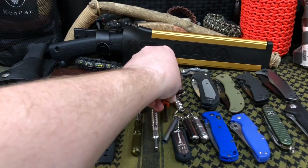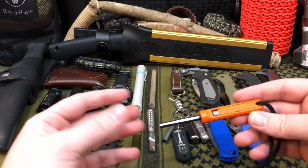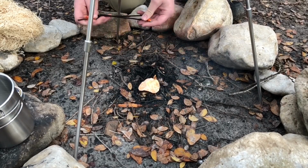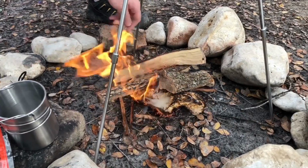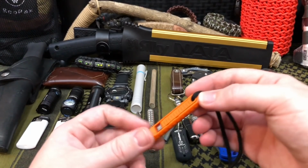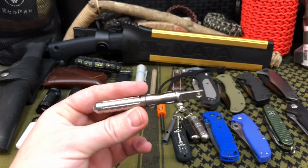Then we have the Poly Striker by Exotac. And I thought I loved the Nano Striker XL, but this thing kind of just works. I like the size. And having a really big fire steel is awesome for a bug out bag or big camping situations, but having just one in your pocket, knowing that you can start a fire anytime, anywhere, is just really awesome. But my buddy Chris Jensen actually sent me a custom one.